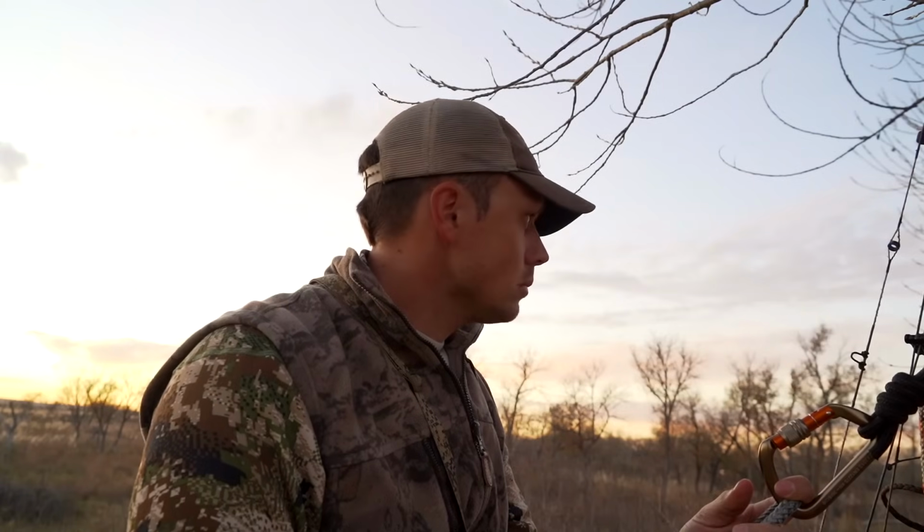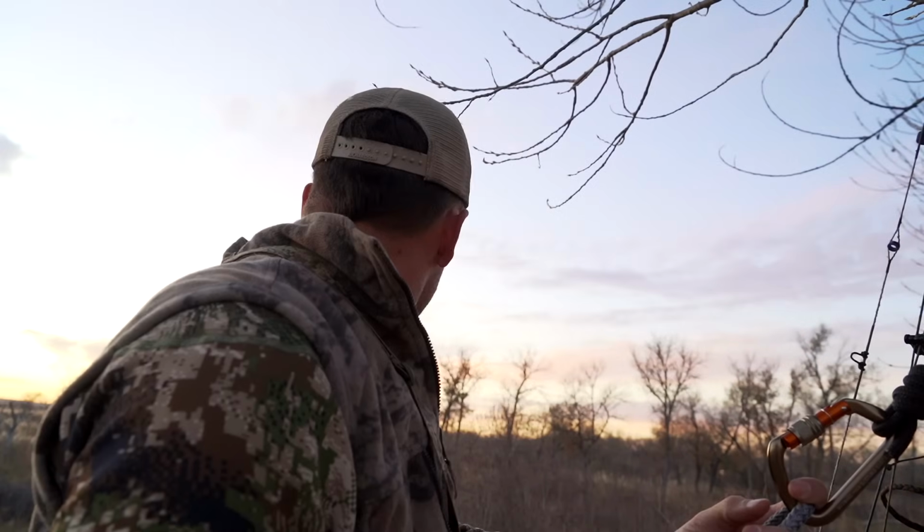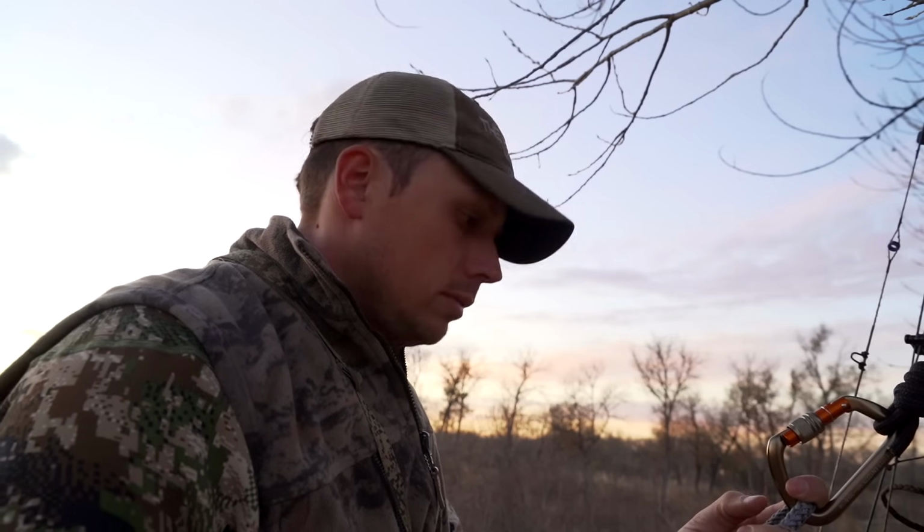Just shot my 40-yard pin, thinking he was at 40. This rangefinder is junk. Pretty sure it was 35, but I can barely see through this thing. I just sailed it. I mean, I want to throw up.